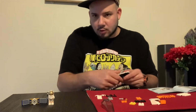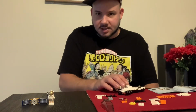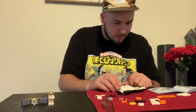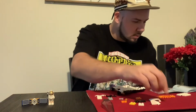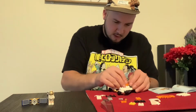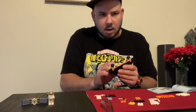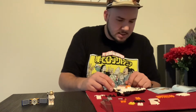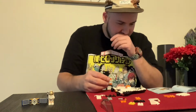Every theme of Lego usually has their smaller between 10 to 13 dollar sets or $20 sets that are fairly small. The only space set that I don't currently own is the rocket assembly transport. Other than that, I have all the space sets. Deep space rocket launch control. There's a couple other ones.